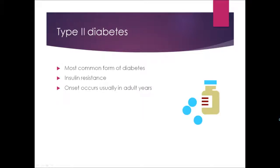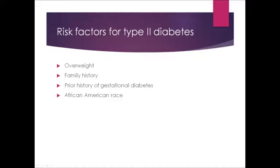Type 2 diabetes. This is the most common form of diabetes. It's insulin resistance, and the onset occurs usually in adult years. Risk factors for type 2 diabetes include being overweight, family history, a prior history of gestational diabetes, and being an African American.